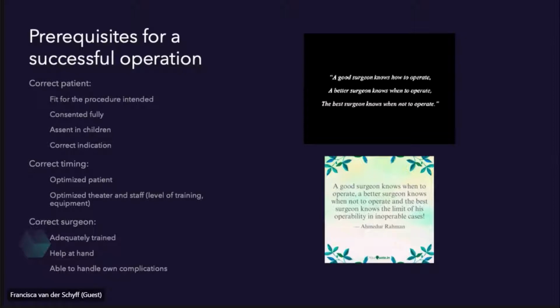So, all of us want to do successful operations. Presumably that is your aim when you look after a surgical patient. So what do you need to perform a successful operation? First and foremost, you need the correct patient. Now that may seem obvious, but your patient that you've selected for a specific procedure needs to be fit for the procedure intended. Okay? Is your patient fit to withstand the procedure that you've got in mind? Are they consented fully? Do they understand what you would like to do for them, and what are the potential complications? Get someone in to help you with the language barrier if that is a problem.